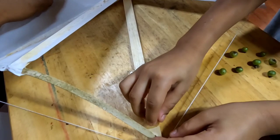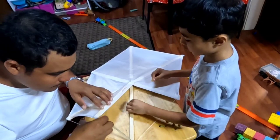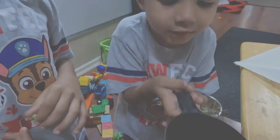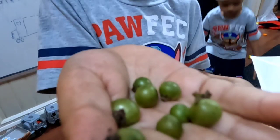I know, shall we glue this piece as well? Yes, put the glue there too. But I should do what Daddy says first. Glue on the wood. Make sure the wood has enough glue. Put my gummy cherry here. I've got some here. You got the green one. Yeah, these are the stronger ones. Yours might be bigger.